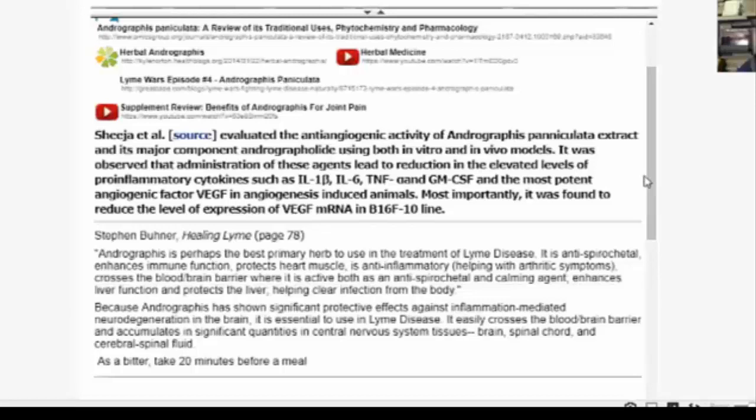It's anti-inflammatory, helping with the arthritic symptoms, crosses the blood-brain barrier, where it's active both as an anti-spirochetal and calming agent, enhances liver function and protects the liver, which is very important, by the way, if you're doing antibiotics. If you'll recall, antibiotics are very toxic to the liver. And it helps clear infection from the body because it's shown significant protective effects against inflammation-mediated neurodegeneration in the brain. It's essential to use in Lyme disease. It easily crosses the blood-brain barrier and accumulates in significant quantities in central nervous system tissues such as the brain, spinal cord, and cerebral spinal fluid.